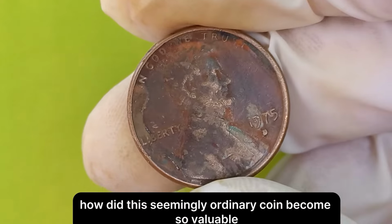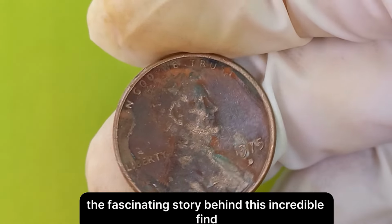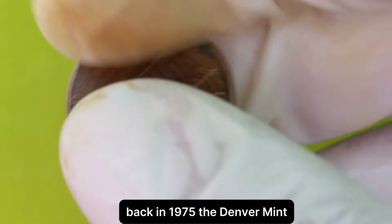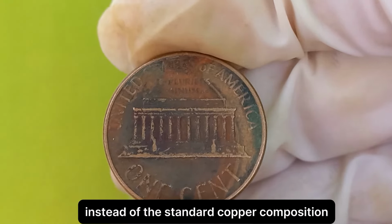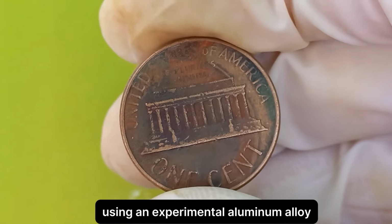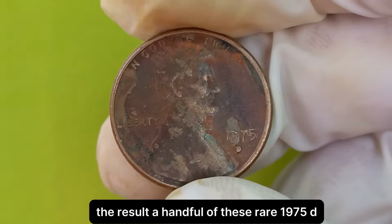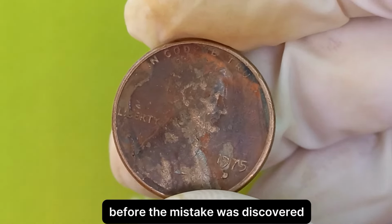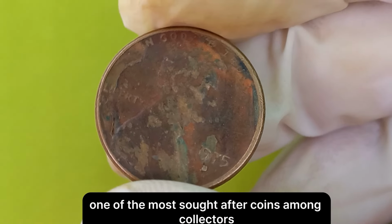So, how did this seemingly ordinary coin become so valuable? Let's dive into the fascinating story behind this incredible find. Back in 1975, the Denver Mint produced a limited number of Lincoln pennies that were struck with an error. Instead of the standard copper composition, these pennies were accidentally minted using an experimental aluminum alloy. The result? A handful of these rare 1975 D Lincoln pennies made their way into circulation before the mistake was discovered. And now, decades later, they have become one of the most sought-after coins among collectors.